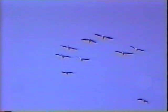When the white pelican flies, you can see that it has black markings along the trailing edge of the wing, from the tip to about 1 foot from the body. The wood stork, which looks similar when flying, has black along the entire trailing edge of the wing. You can occasionally see flocks of pelicans flying high overhead.